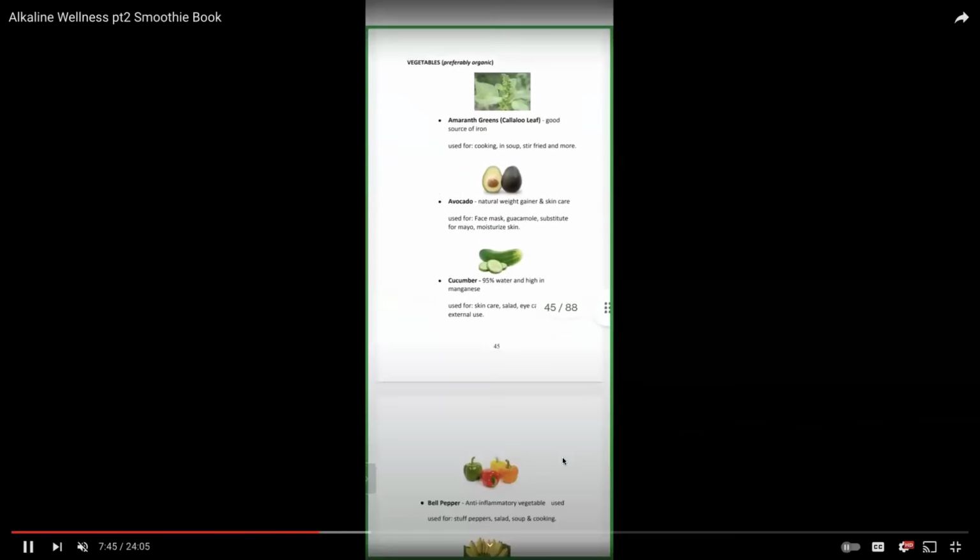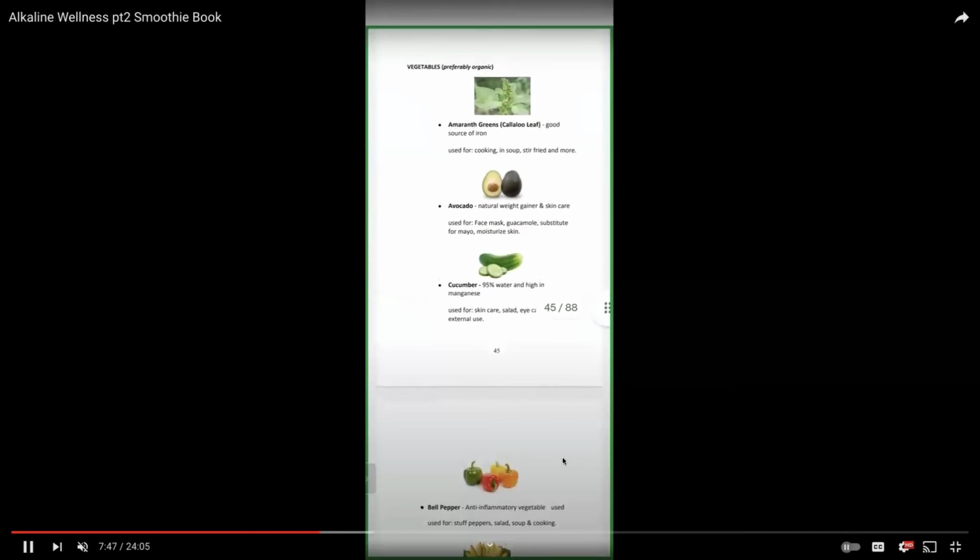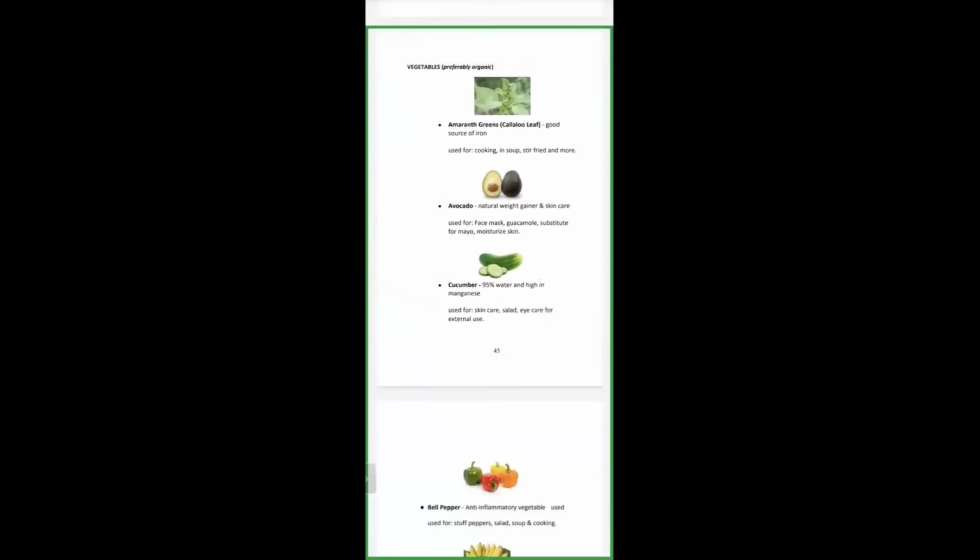You go into some of the green tonics, the importance of the green tonics, chlorophyll. Yes, have your chlorophyll, which is also called your plankton nutrition.